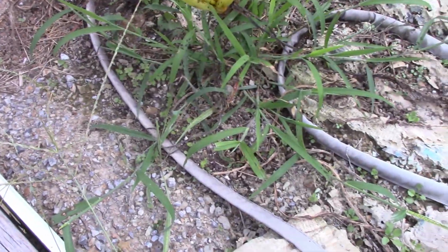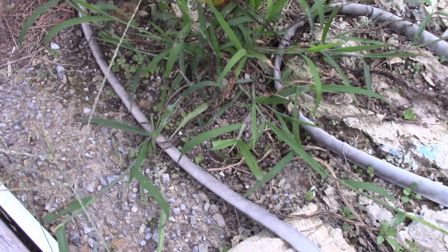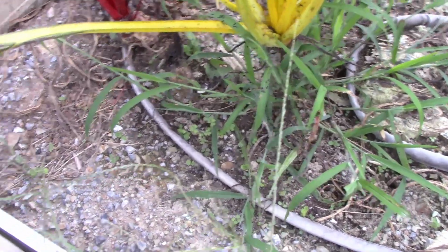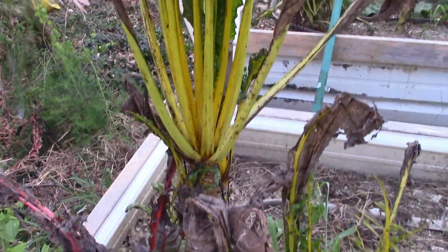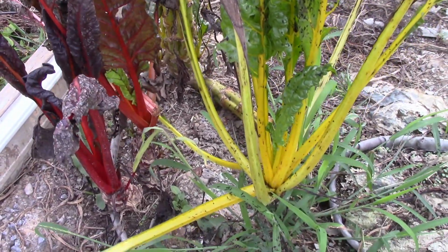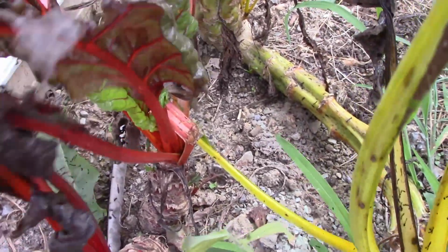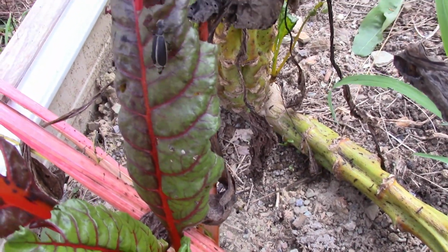And the zucchini that I had in this bed was about here, and it is gone. The squash vine borers did get to it, unfortunately, and I think I got maybe 3 or 4 zucchinis off of it before it bit the dust. And then I have just a few more Swiss chard plants here left in this bed. I'm going to prune these and see if maybe we can get a little bit more out of it, but it's about time to pull these up and feed them to the chickens and plant some new ones.